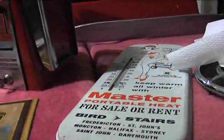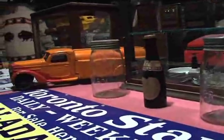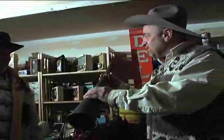Hey, do you remember the Acadian guy we found that off of? That's if you're out in your little dinghy out in the middle of nowhere. This is a foghorn.